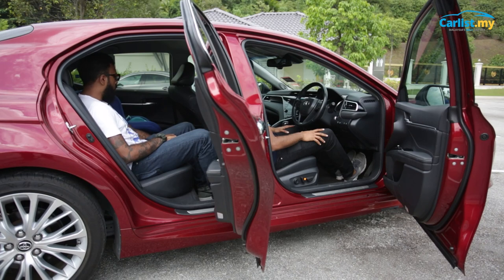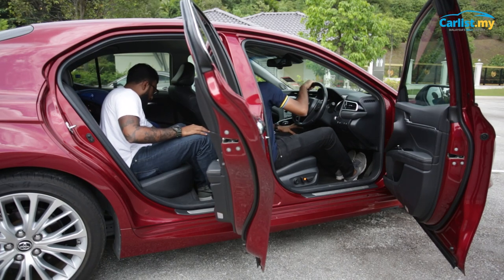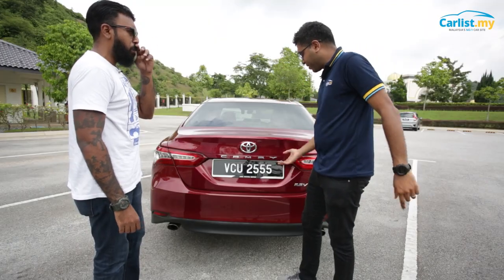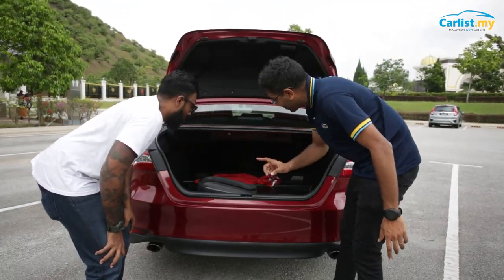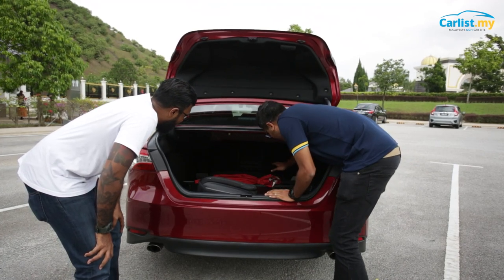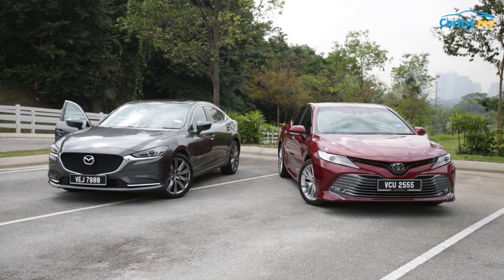You've got your rear aircon vents for your rear passengers. You've got your USB chargers here as well. So yeah. Freddy. Yes. This is where I think the Camry takes the cake. What cake? Suji cake? Suji cake. Look at that, man. Now, I get what you're saying. The Mazda is very long. I mean, I generally can't reach the... Long is good, yeah.